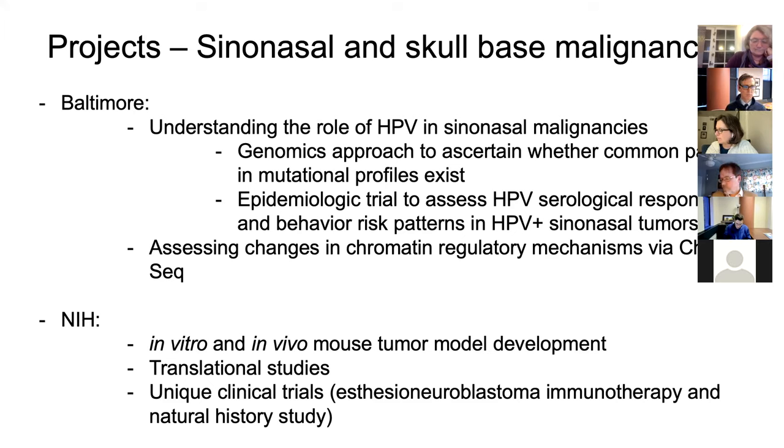The second one is an epidemiologic trial that we're currently doing that's funded by Merck, where we are enrolling patients and assessing the serological response to HPV, as well as assessing behavioral risk patterns in patients who have HPV positive sinonasal tumors and comparing these to our controls. And then one of the last focuses in Baltimore is looking at changes in chromatin regulatory structure via ChIP-seq approaches, particularly for several tumors, including esthesioneuroblastoma and SMARCB1 deficient carcinoma.